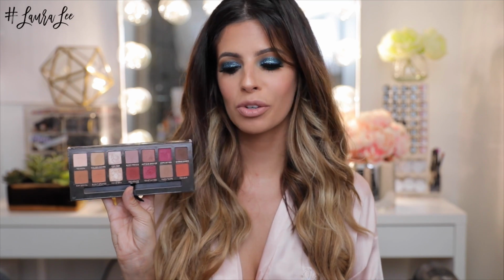Warm tone, warm tone, warm tone. This is like the warm tone color palette, besides the Morphe 35O, which is another great one. Let's randomly talk about lips next. I'm all over the place.